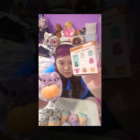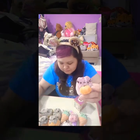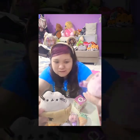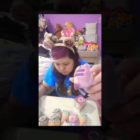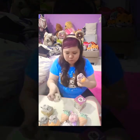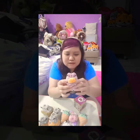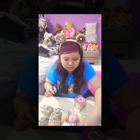It's the one holding the pumpkin. As you can see, it's not gray. It's not gray. It's like purplish. Wow! And the tail is purple, see? Oh, this one has no stripe. The tail, look. Look at the difference in the color. Ooh, this is cute. Kinda looks like a yam cake. But it's not a yam cake.